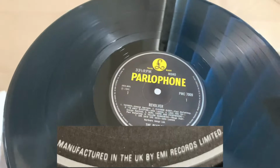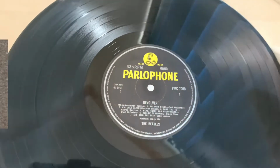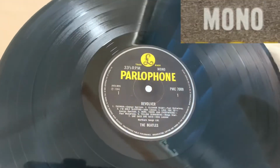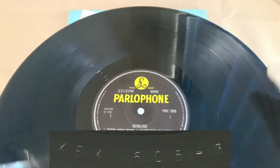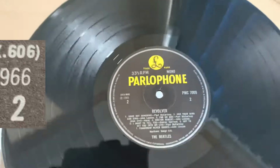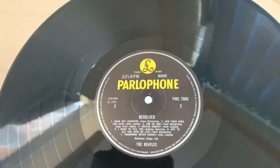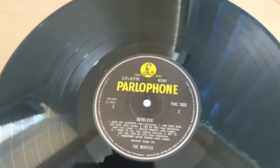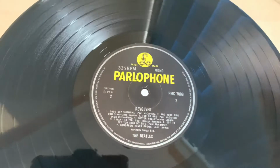So onto the Revolver vinyl then. And on the perimeter we've got manufactured in the UK by EMI Records Limited with the P1966 and the matrix number above that, with the small mono indicator above the Parlophone logo there. And the matrix number on side 1 is XEX 605-3. And then on side 2 we've got XEX 606-4. So bearing in mind that the original was a -1 with the Tomorrow Never Knows Remix 11, which was followed by the -2, quite possibly this is a new mother for these monos on this particular one.